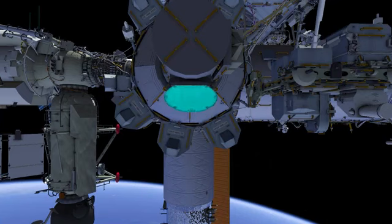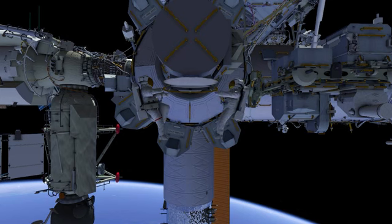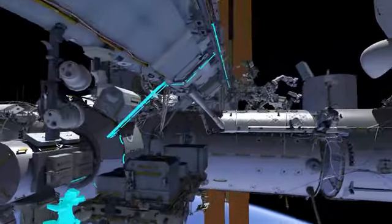U.S. Spacewalk 89 will be conducted by Loral O'Hara as EV1 with the red stripes and Andreas Mogensen as EV2. EV1 will egress the airlock and stow the microorganisms caddy on their swing arm. EV2 will retrieve a medium-sized bag with a high-definition camera in it.